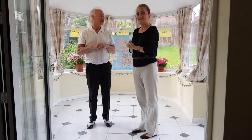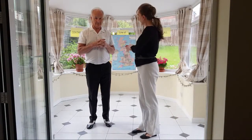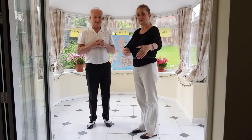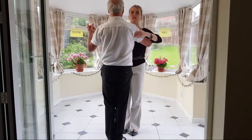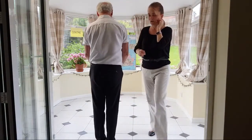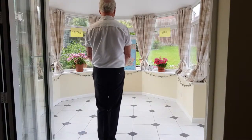So let's do the next section. We've done the first four bars going line of dance. We've done the second quarter, coming back up against line of dance. So we're in this position, ready for bar nine, just over halfway. We'll separate out again so you can see exactly what you're doing. We're doing the very basic steps at the moment. There's no technique really with it at the moment.